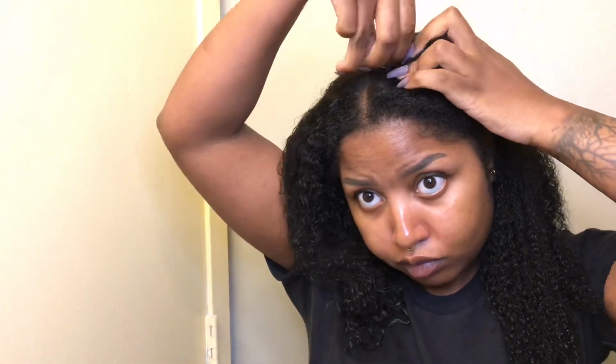And I'm just going to knot up my hair and get it out of the way. Now I got my hair all sectioned off.